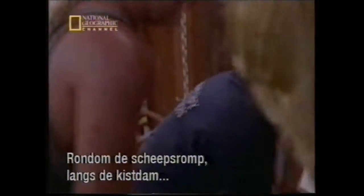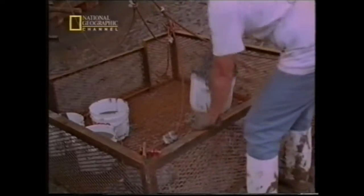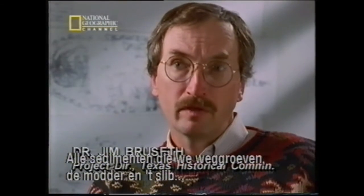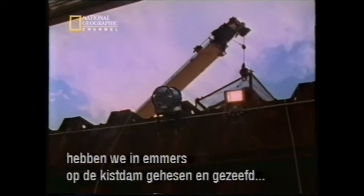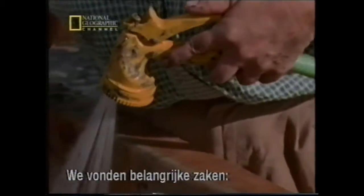Outside the ship's hull, at the perimeters of the cofferdam, thick mud may have trapped objects that spilled from the ship. All the sediments that we excavated, all the mud, all the silt, we actually hauled up in buckets above the cofferdam and had a screening set up on the wall of the cofferdam. And the purpose of that was to get the little small artifacts that existed in those sediments and to recover them. And in so doing, we found a number of very important things.